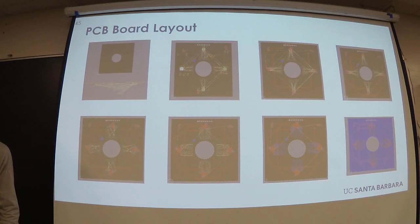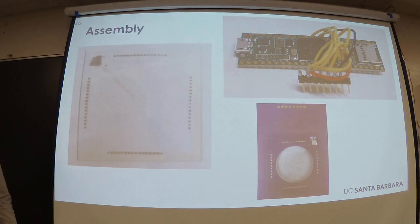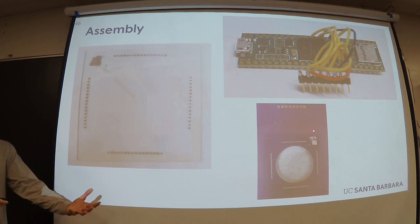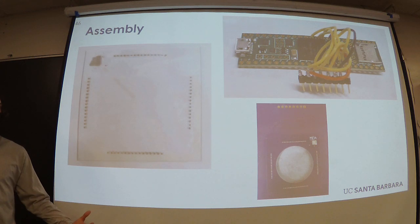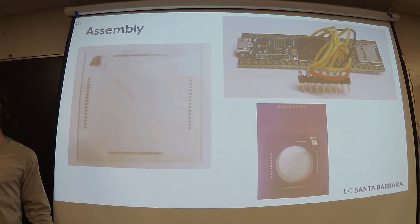And then I ordered the boards. And when they got here, it was time to assemble them. So I took the wafers that I fabricated, I put the solder paste on the bond pads and the reference electrode, and I flipped this over, put it on the PCB, heated it up, and you'll notice that this is not quite aligned in the middle, and this is because this is the first picture of the first time I tried to assemble it.